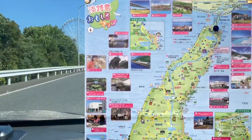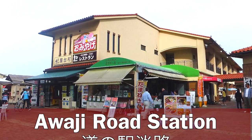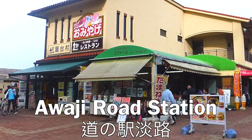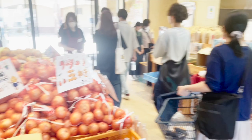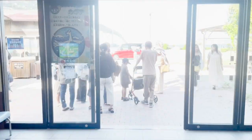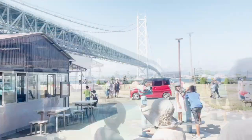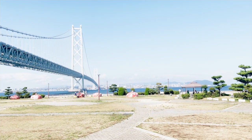Our first stop on Awaji Island. This is a great place to stretch your legs after a long journey and get a taste for what the region has to offer. Awaji Road Station is basically a public market, offering local produce, souvenirs, tourist goods, and food stalls. And some pretty decent scenery as well.